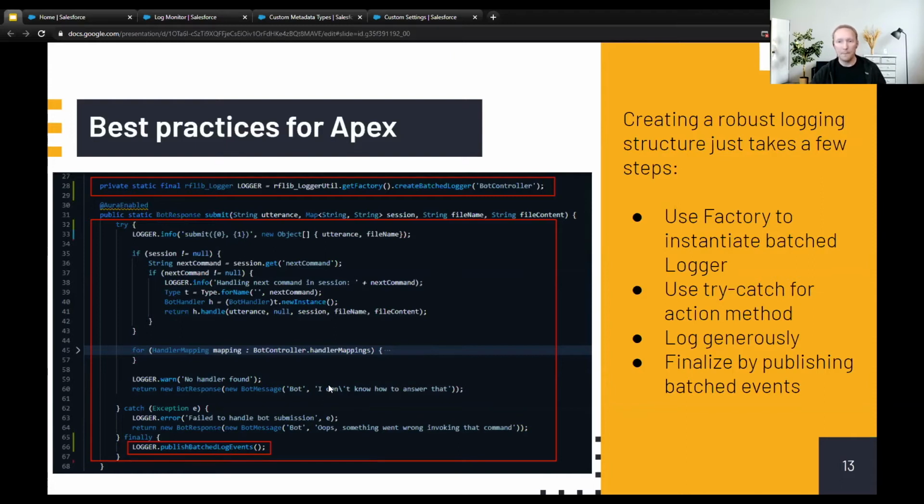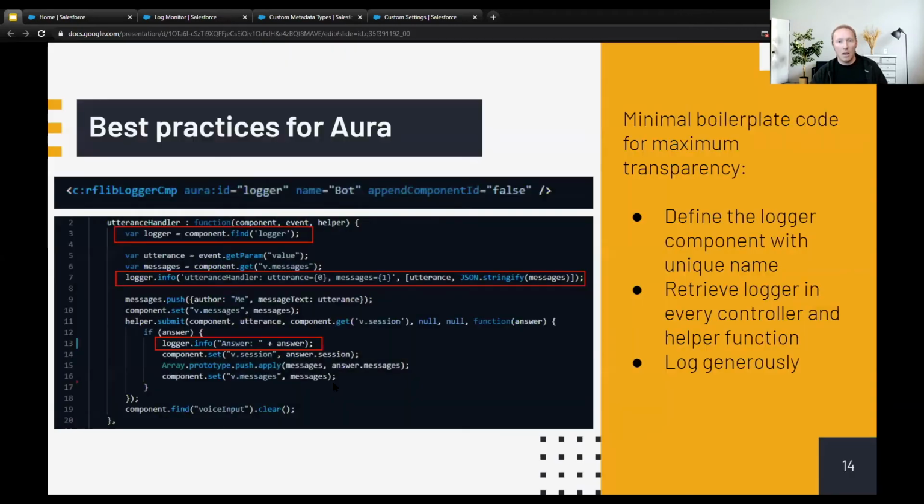On the Aura side, all you have to do is include the RFLIB logger component in any of your components. By convention, I would recommend sticking to the ID. That makes your code very easy to read and consistent. The context is filled out by the name attribute, which I typically use the component name for.